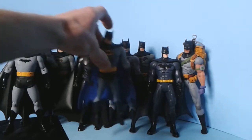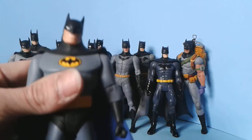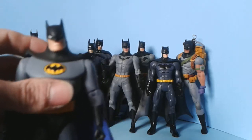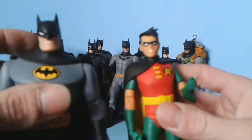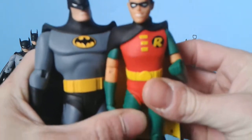Next we'll do the animated, oh my gosh, right, the animated series. I do not buy these figures. They're good figures, and I did have a lot at one point, but then I sold them again. The only ones I really wanted... And Robin making an appearance in the video with these, okay?